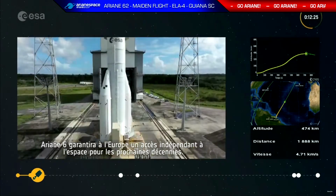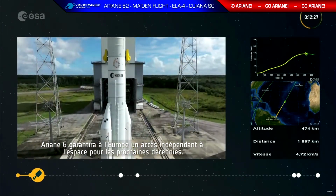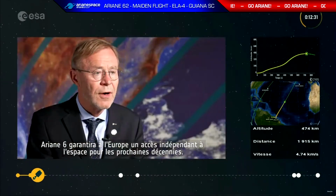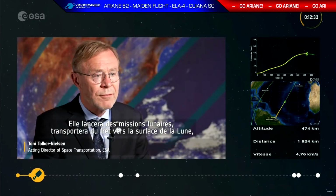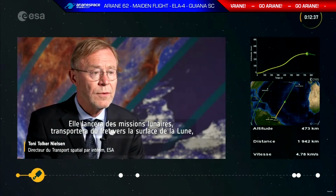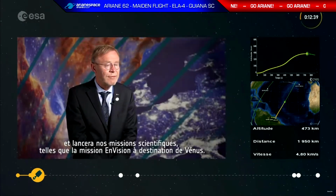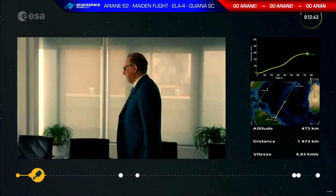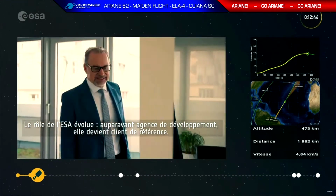Ariane 6 will be guaranteeing Europe's independent access to space for decades to come. It will launch missions to the moon, cargo to the surface of the moon, and it will launch our scientific satellites such as Envision to Venus. The role of ESA will evolve.